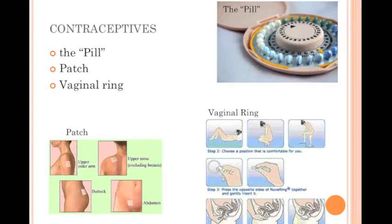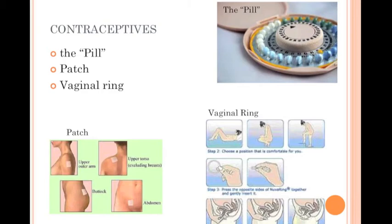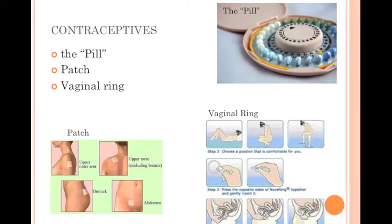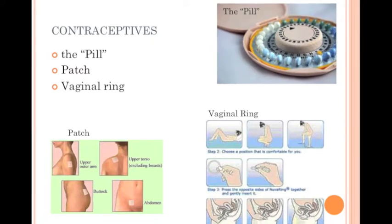The ring is associated with greater compliance because of its once-a-month usage. The good part about the vaginal ring is that it is simple to use. Most patients and partners are not aware of the ring due to its small size of 2 inches in diameter. It is colorless and odorless. The downfall about the vaginal ring is that it does not protect against HIV or other sexually transmitted diseases. Also, metabolism still occurs in the liver, therefore caution should be used.